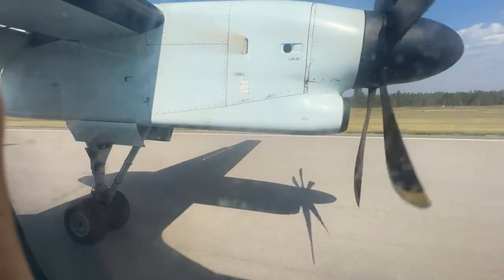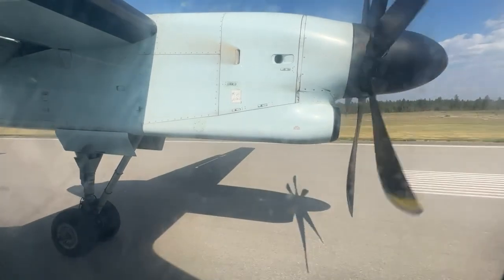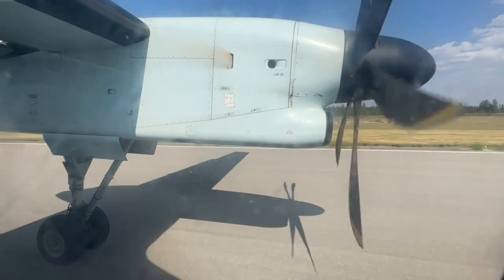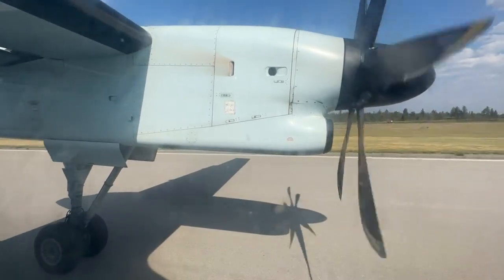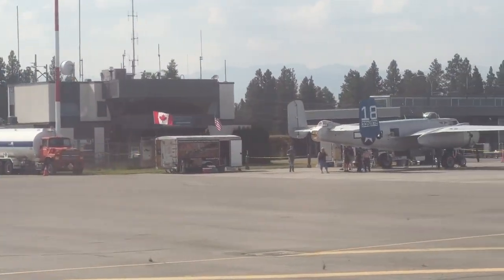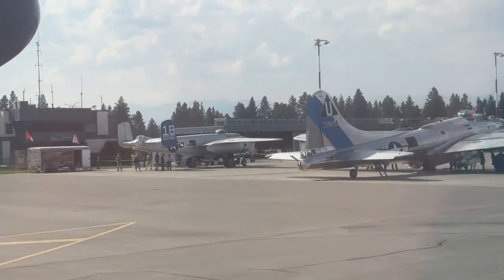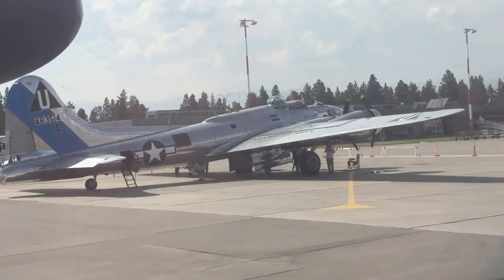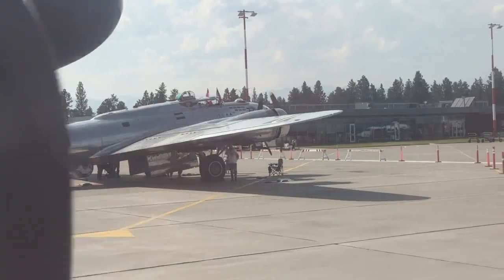Welcome to Cranbrook Regional Airport, everybody. I really hope you all enjoyed that landing, but stay on the lookout for what's coming up right over there. Man, this is going to be absolutely incredible. What a surprise we have coming up right here. Yes, it's an air show day. How about a B-17, the B-25, everybody?